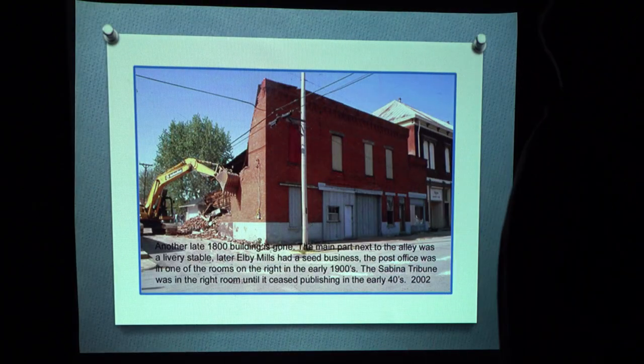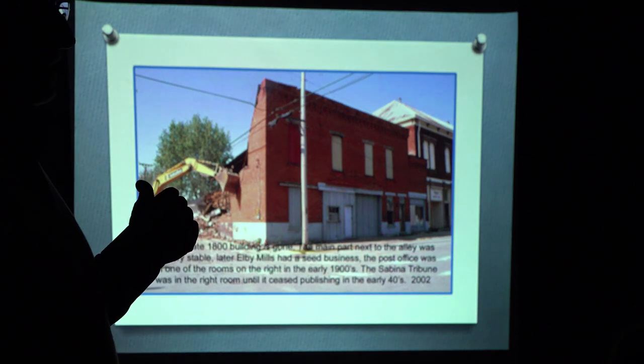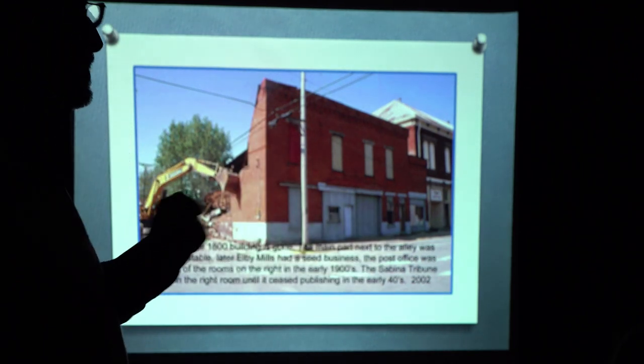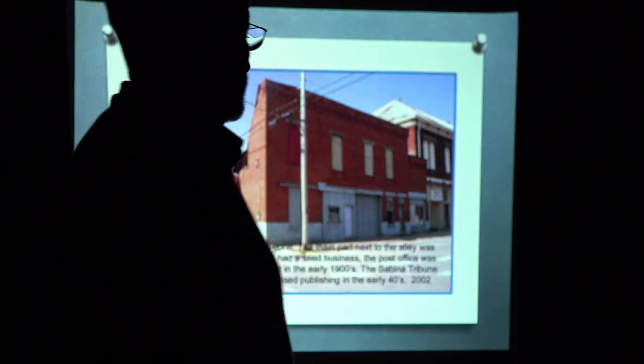She said, after Elby had a stroke, he'd go down there and crack nuts and give the nuts to people. Yeah, he had this little thing that he could do it with one hand. Because he was only able to use one hand, he made something that made it easy for him.